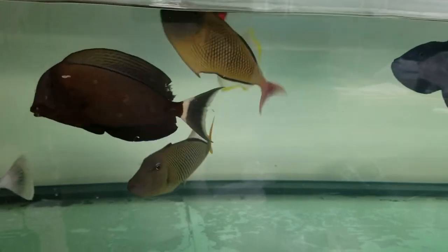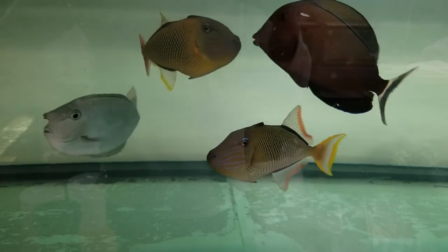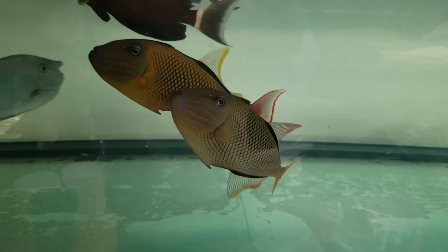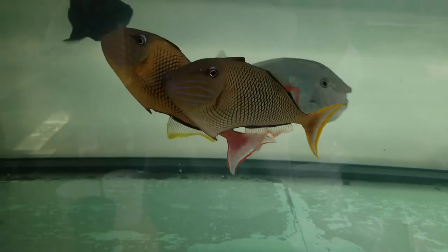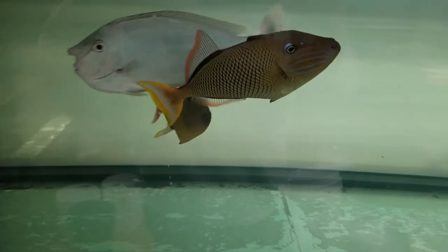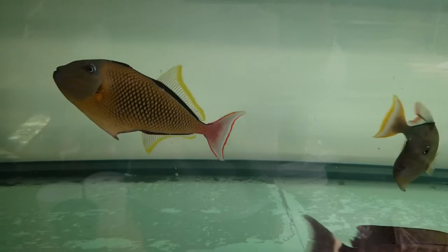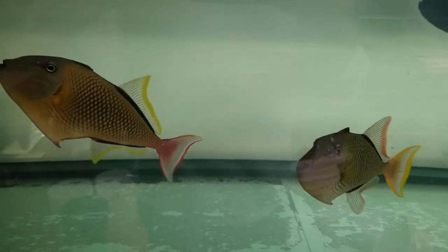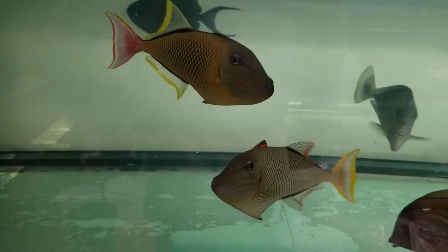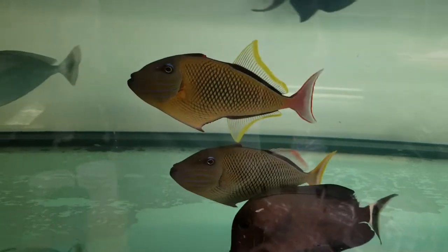They have been with me, I think, 4 weeks. And crosshatch triggers are a lot of collected deeper water. And I always say, whoever's selling them to you, tell them, send me a video. Send me a video of them eating. You want to make sure they've been around in acclimation for a while. You want to make sure they were decompressed correctly.